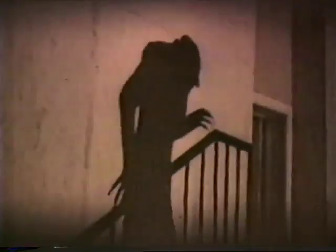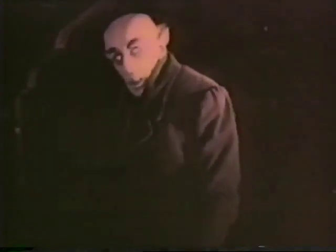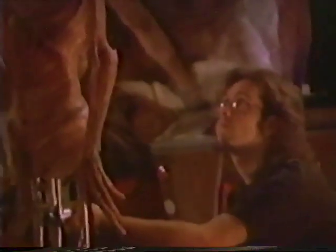Coming up, we'll explore the fantastic movie magic of cinematic horror, from the nightmarish vampires of the silent era to the bloodthirsty creatures in From Dusk Till Dawn. We'll see how classic tales of terror are constantly updated to deliver bigger and bloodier thrills.